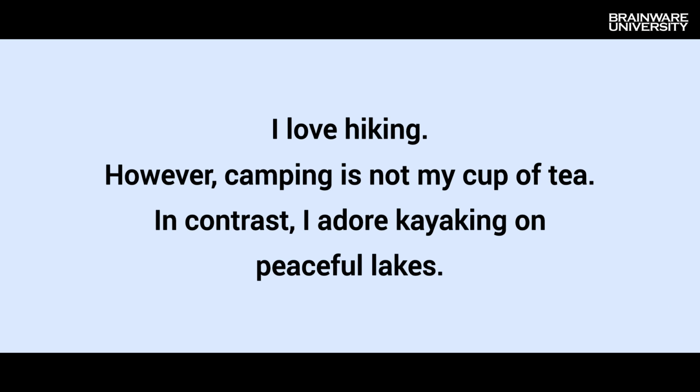Finally, tip number 6, clarity. Always strive for clarity and coherence. Use transitional words and phrases to guide your readers through your writing effortlessly. I love hiking. However, camping is not my cup of tea. In contrast, I adore kayaking on peaceful lakes.